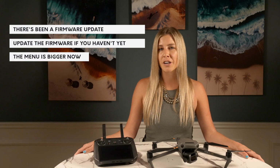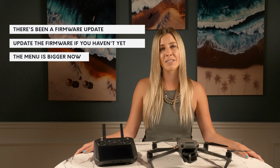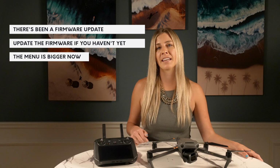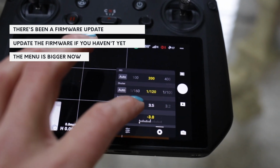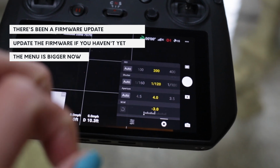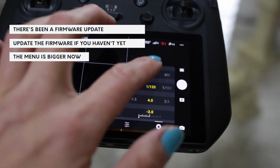When I want to change shutter speed or aperture, the small icons are constantly slowing me down. Oftentimes, my fat fingers hit auto instead of what I actually needed. So not only is it missing functionality compared to the Go4 app, but the menu isn't even as easy to navigate as the M2 Pro. We just have to hope that DJI will fix things up in a future update.